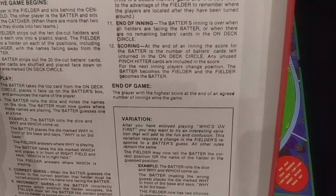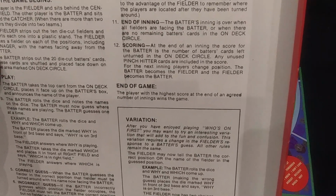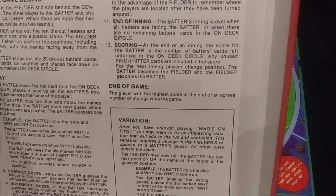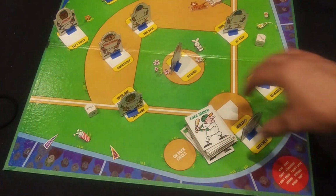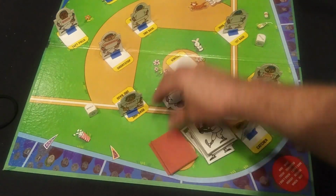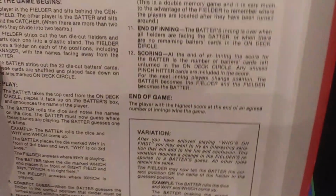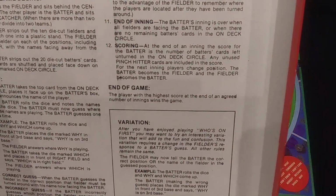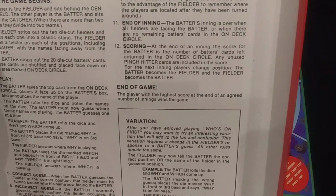So for number 12, for scoring, at the end of an inning, the score for the batter is the number of batter's cards left unturned in the on-deck circle. So in this scenario, it would be 0. Say we got them all, and we had a few cards left there, then we would count up our cards, and that would be our score. Any unused pinch hitter cards are included in the score.